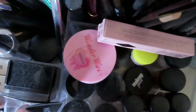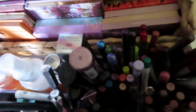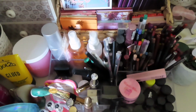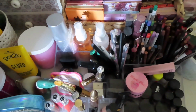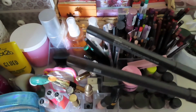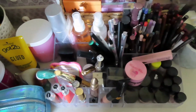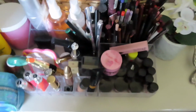Where is my Teddy pencil from MAC? Okay guys, it's really odd but I can't find my MAC Teddy pencil liner, so I don't know whether I've decluttered it and forgotten about it. I'm not sure whether it broke or what, but I've just grabbed MAC Duck, which is very similar to the Teddy. It's a brown liner, but Teddy's got a little bit of a shimmer to it. And then I've got Colourpop Creme Gel liner in the shade Hustler, which is like a shimmery grey. So that's going to be my liners.